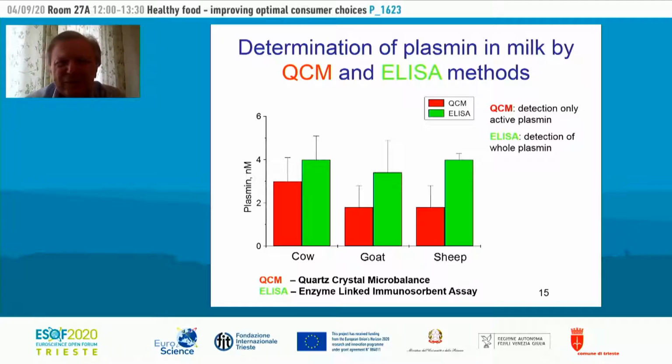However, this method is not widely used in the dairy industry, but it is very well known for other detection systems, for example, in medical laboratories. So you can see on this picture a comparison of detection of plasmin in the same samples of different types of milk: cow, goat, and sheep. And in each case, you can see a slightly lower concentration detected by QCM in comparison with the ELISA method.